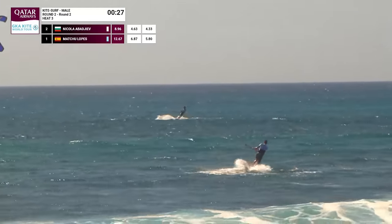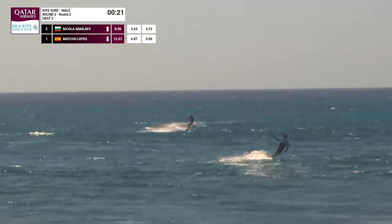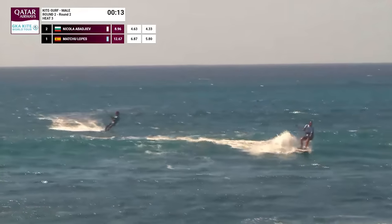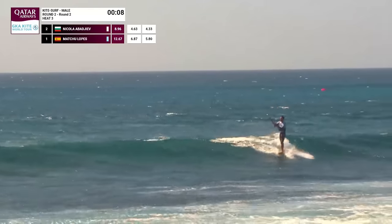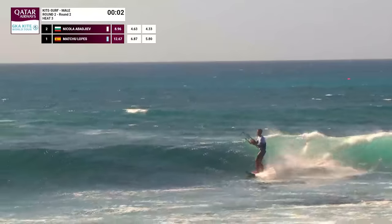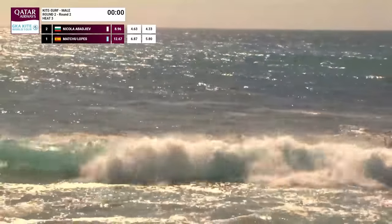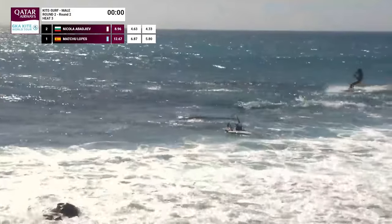It doesn't look like there's anything out the back there, so Matthew looks like he's going to be moving over, as he is going to be out here, meaning he will be going up against Charlie Martin in the next heat. 10 more seconds to go, but wait, as Nicola is going to be dropping in on this one. He would need something above an 8.0 if he wants to have a possibility of taking out Matthew. There's the buzzer. This wave will count, but that does not have that 8.0 scoring potential. So unfortunately for Nicola, that is not going to be enough. Matthew Lopez is going to be moving through to the next round. Let's get some highlights of that last heat.